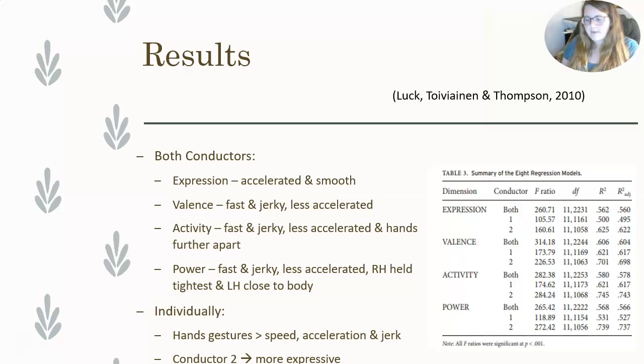I just want to take a moment and talk about the variables that were in this study, because there were 11 variables that they looked at in the conducting gestures: distance between hands, right hand X position, right hand Y position, right hand speed, right hand acceleration, right hand jerk. And then the same thing for the left hand: left hand X and Y position, left hand speed, acceleration, and jerk.